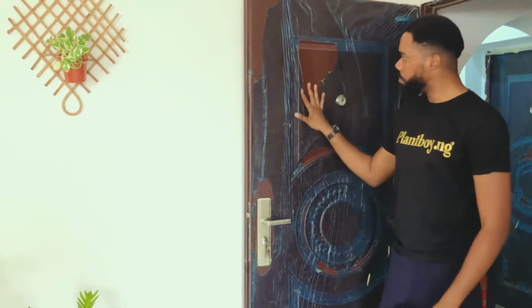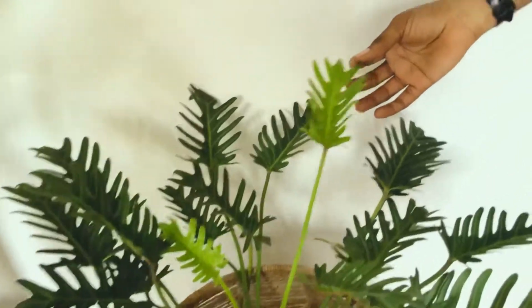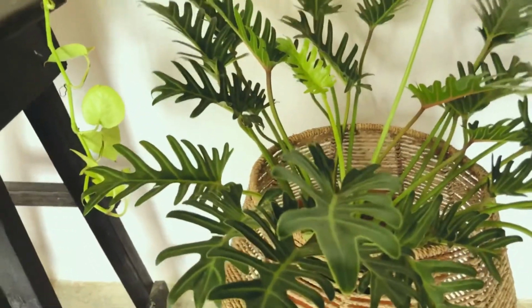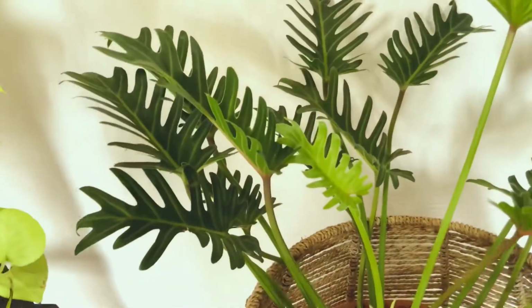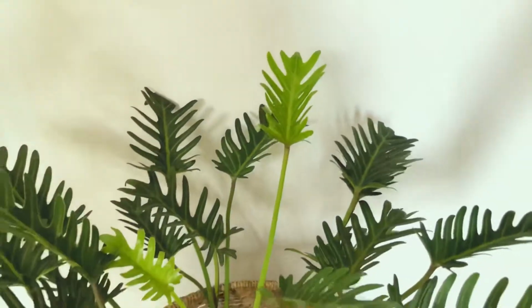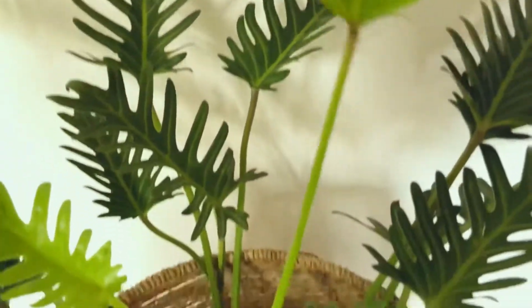So the first thing you notice when you come into this auntie's room is her very beautiful door. But moving on to the plants, she has this beautiful, rather amazing Philodendron Xanadu. These guys are really unique in that they manifest in different forms or cultivars. There are different types of Xanadus. I really like yours. I can see there's even some new growth popping out as well.